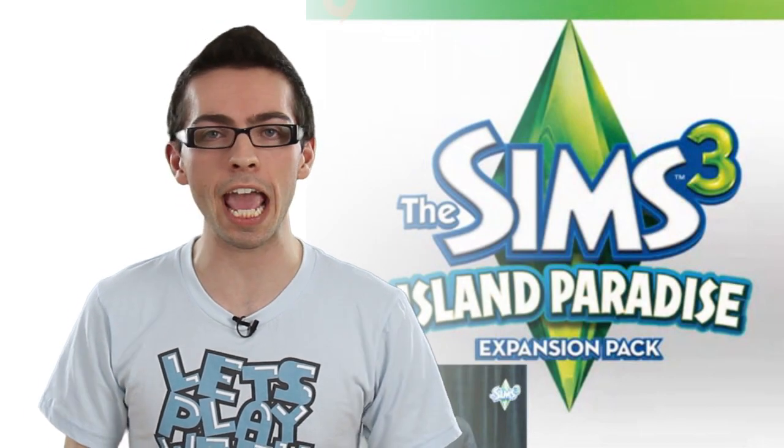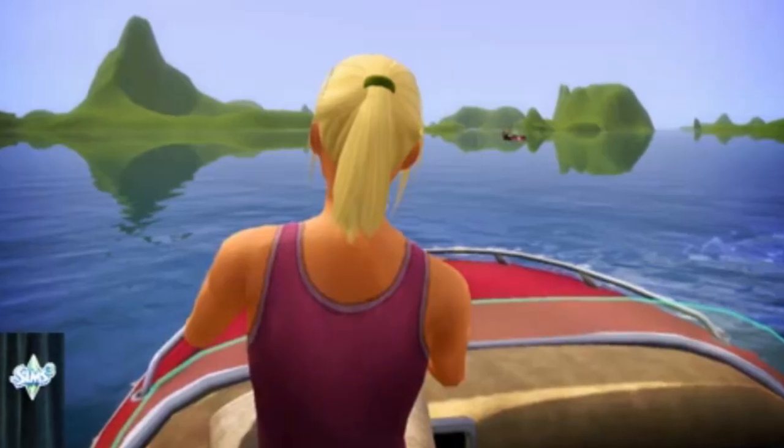The Sims team announced this year's entire lineup of games. Yep, the whole year, starting with the new expansion pack currently in development that will be released sometime in June called The Sims 3 Island Paradise. They only showed off one screenshot of the game, and it was a good one. Check it out. Yep, that's right, it's a Sim on a boat.